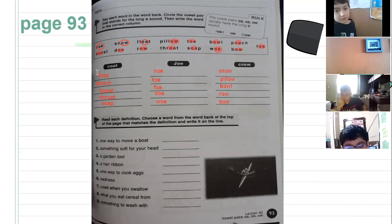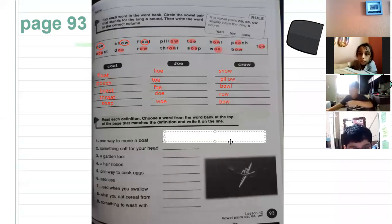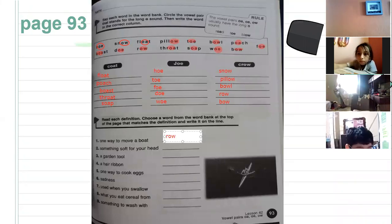Okay. The first one. You read it, and I will say if it is okay. Number one. One way to move a boat. Float. It's incorrect. Row.